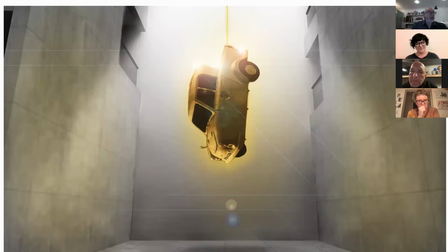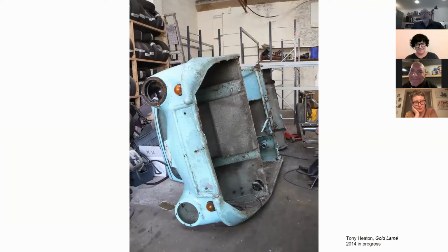This is what the reality looked like. I bought an invalid carriage, which they stopped making in 1986, off the internet. You can buy anything off the internet. And it was surrounded by about 10 foot of weeds and grass in some guy's garden who collects all kinds of wacky cars. Okay, next slide, please, Adam.